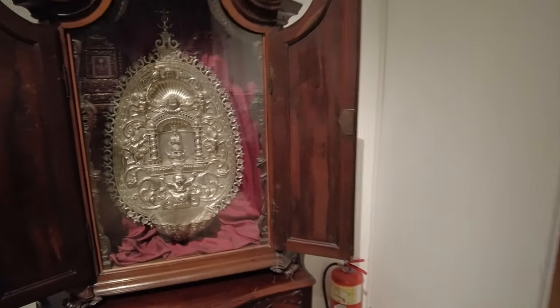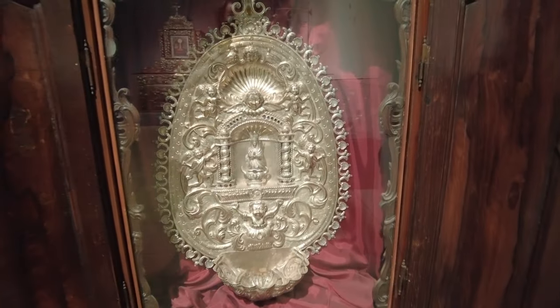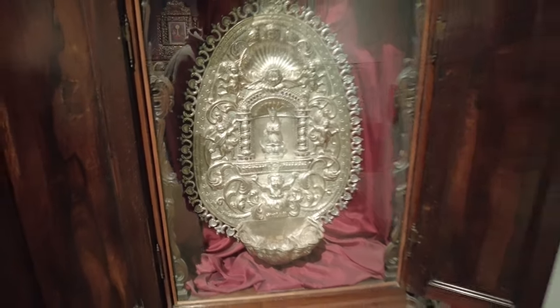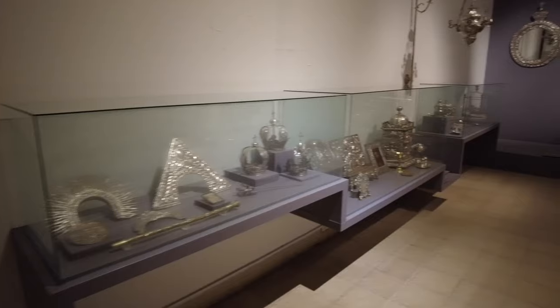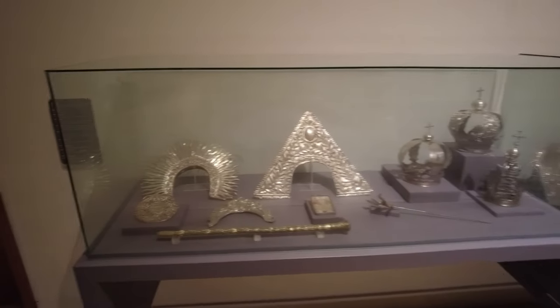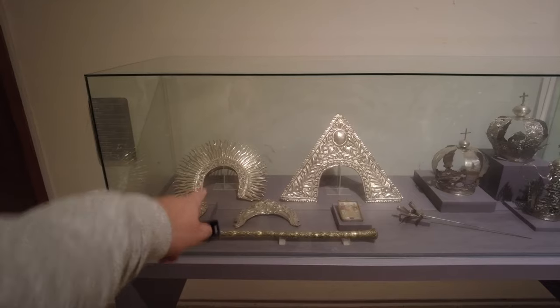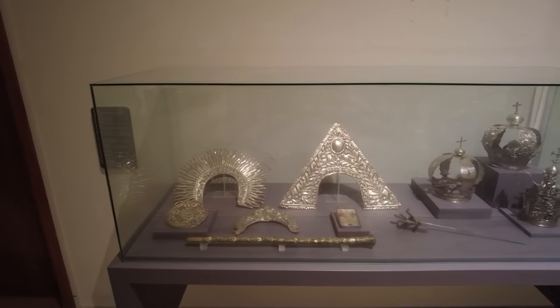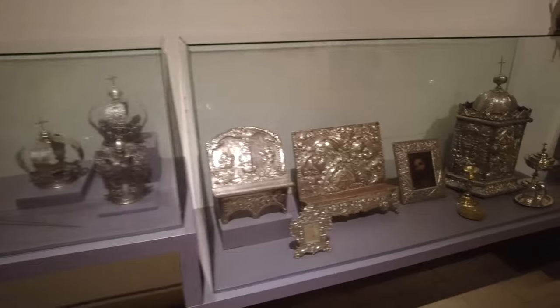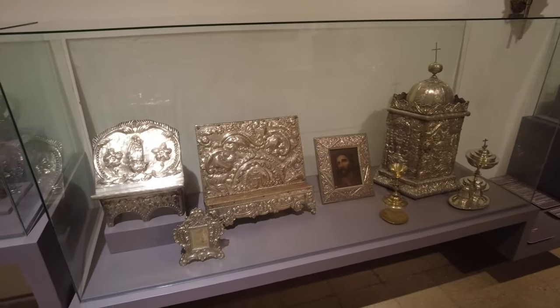Okay, yeah, this is the colonial silver. Now you'll remember from a lot of our previous videos, this is Rio de la Plata. That was the name of the Spanish colony, right? Viceroyalty of Rio de la Plata. Because plata means silver. And they had a bunch of silver here. And that's why the Spanish came here, and that's why they conquered it and took over.